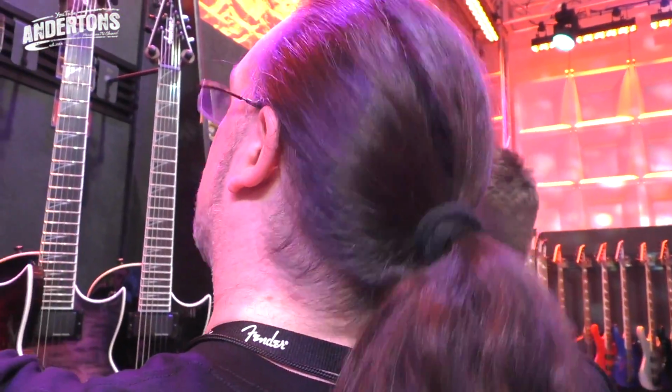And the Monarch series is going right through the Jackson range, so it goes right down into the JS series and right up into the Pro Series, Crafted in Indonesia, which is making some great guitars at the moment. So these aren't silly money, and this is all relatively affordable.